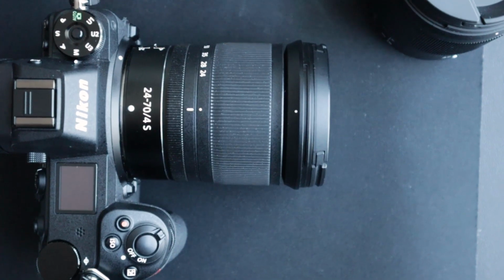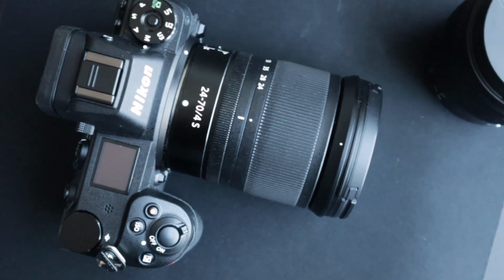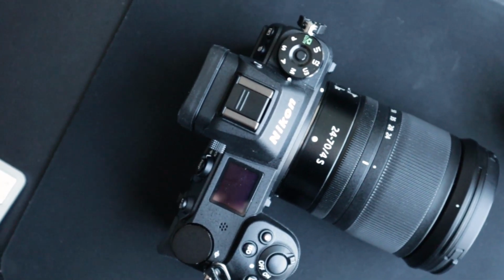I do remember a time when a lot of people would choose other brands over Nikon just because of having better video capabilities. However, in the Z systems, they have really focused on this aspect of the camera. If you are someone who's planning to mix up between photography and videography, you want one camera to do both, I would really recommend the Z systems, either the Z6 or the Z7.